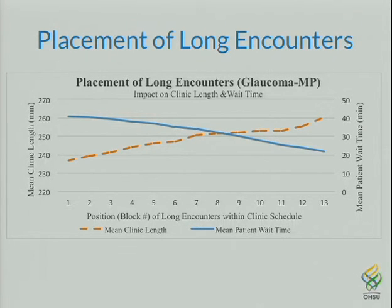And what happens is when you have long encounters, especially ones with big variability at the beginning of the day, clinicians often get behind and they never recover, and it just sort of snowballs. More and more people are there, and more wait time, more longer queues. So the closer we can get them to the end of the day, the less those long encounters impact everyone else's wait times. Okay. But this is the nice thing about the simulation models, is that we can present graphs like this to the clinic managers, because it's not clear necessarily that you'd want to put them at the very end of the day to minimize wait time when it's going to unnecessarily lengthen your clinic length.